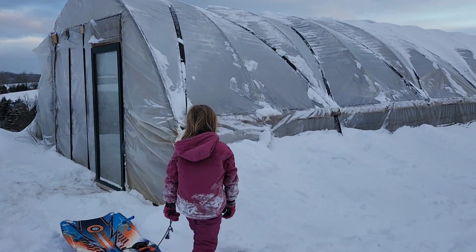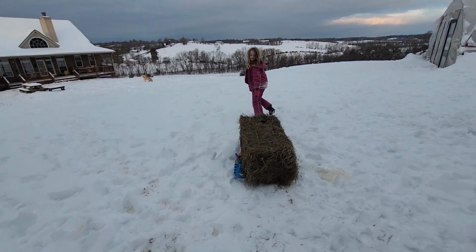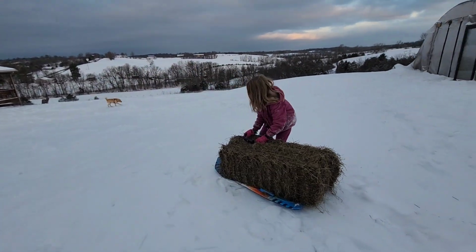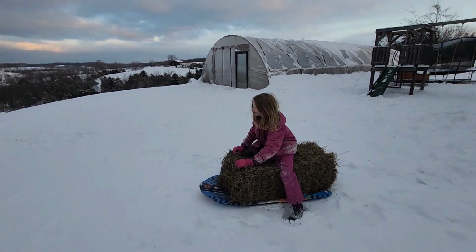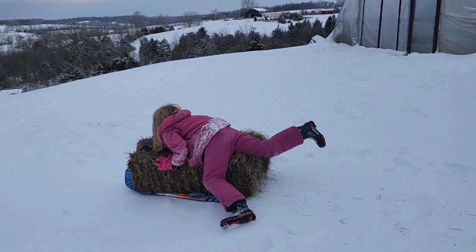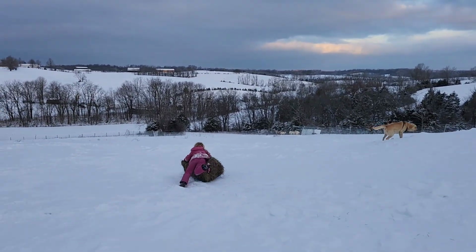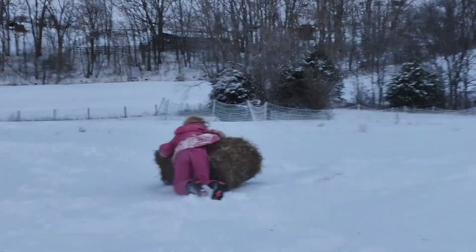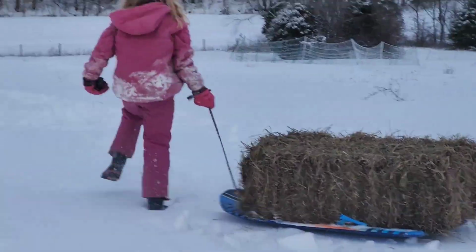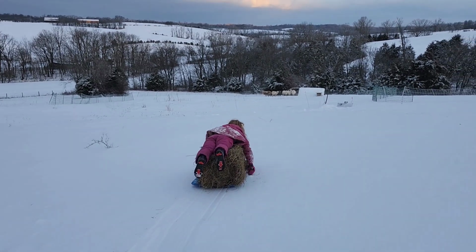All right, time to go get some hay for the sheep. She had an idea about using the sled for the hay. I'm just curious. She wanted to try and take it down there. It may be better than trying to carry it. Oh, you want me to, are you going to ride it down? Yeah. Point it to the right and you got a pretty good idea. There you go, do it again. Just don't go into the fence.